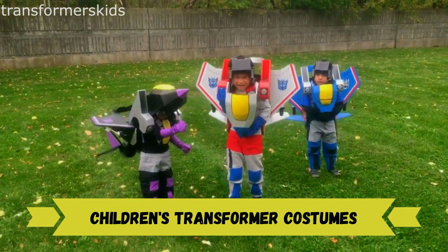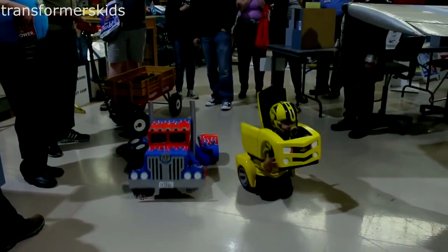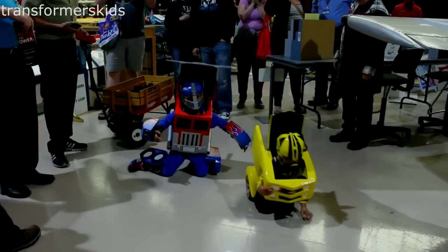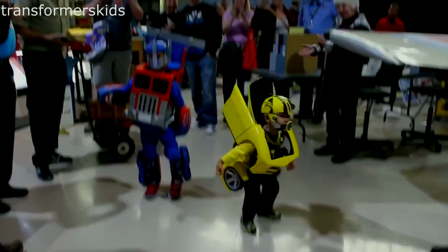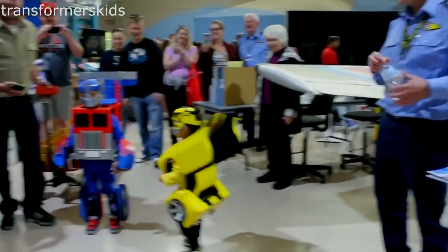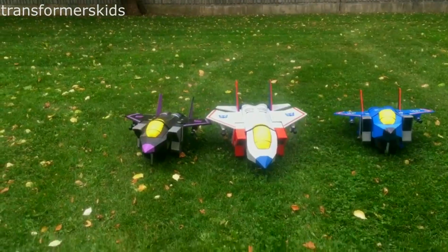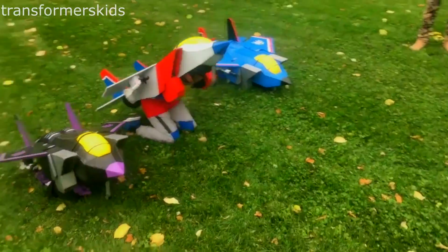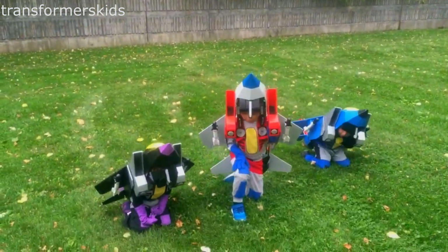Children's transformer costumes. Another important and profitable niche is products for children. Should you offer any unique and appealing product for children, you can make a lot of money from it. One example of such a product is children's transformer costumes. With these costumes, children can pretend to be a car or an airplane. There is absolutely nothing complicated about making them. The costumes you see in the video are made of cardboard.